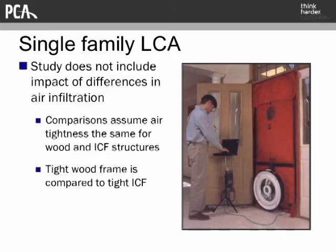This is important. The study does not include the impact of the differences based on air infiltration. The comparisons in the study assume the air tightness is the same for both the wood frame structures as well as the insulating concrete form structures. So in other words, tight wood frame is compared with tight insulating concrete forms. This is an area that will be examined more carefully in future studies when more reliable data are available to more accurately assess these impacts.